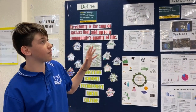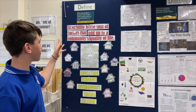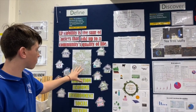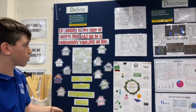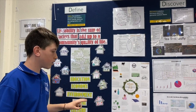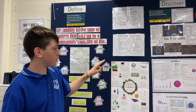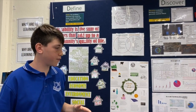The first stage in our livability project is the define stage, in which we try to define the problem. And this is that livability is the sum of the factors that add up to the community's quality of life. Now, we identified these factors in our second part of this stage, and the main factors we found were education, economy, environment, social and culture. Last, we used these factors and compared them between different societies, such as the Indigenous people of Australia and the non-Indigenous. And these results that we found really varied between each other, showing how livability can affect different people.